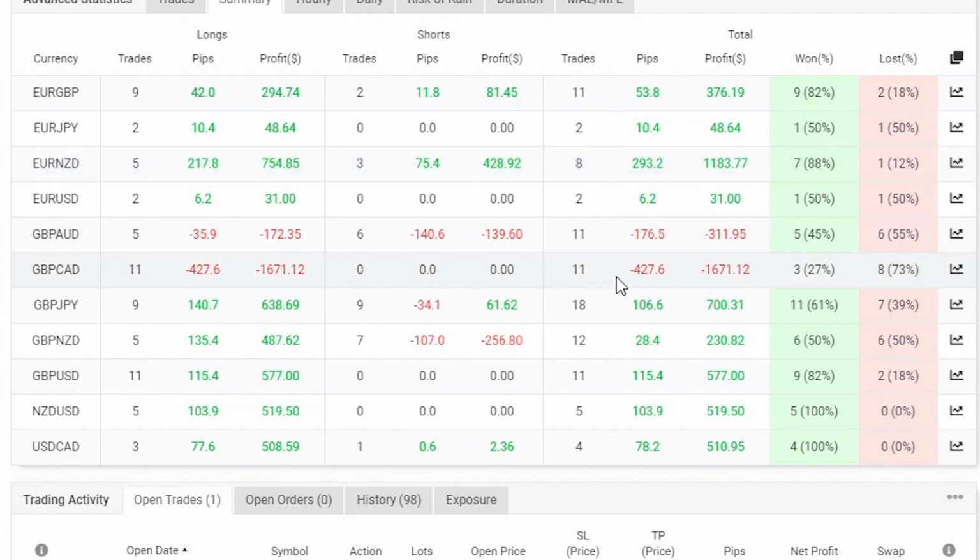If we look at the pound CAD, he wasn't really successful on this, and this is where the drawdowns come into play because he has 11 trades and lost 427.6 pips, giving 1,671.12. So definitely this took him out of the drawdown limit. So he definitely hit his drawdown by looking at this now. It makes sense. It was one single trade that knocked him out to the drawdown. So I'm sure he got a second chance with a discussion with the risk manager.